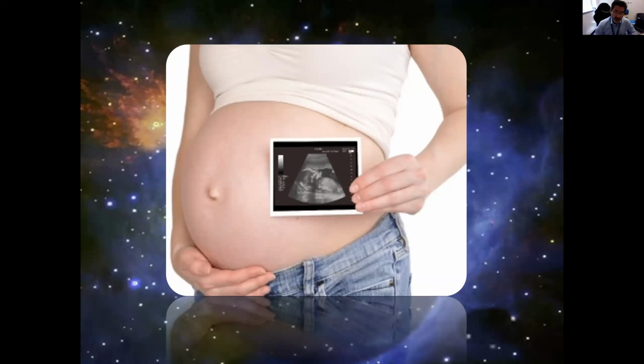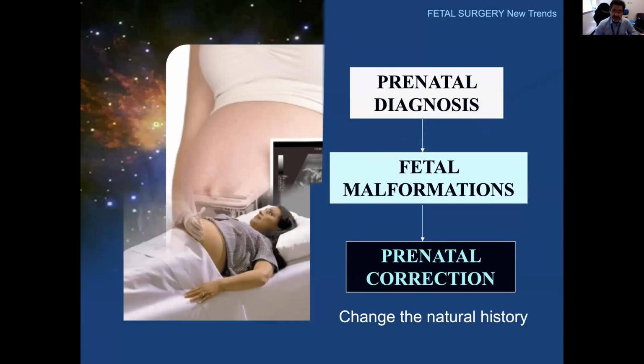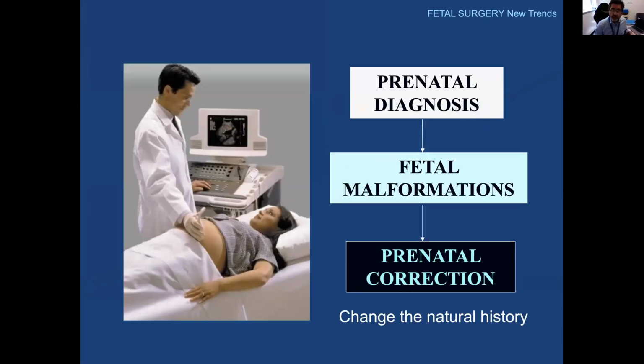And now we have the option to detect very early in pregnancy. So that makes sense that we have this possibility, and knowing the natural history of many of these conditions, we don't want these babies in utero to be dying or to be progressively worsening. So that makes sense that we can do something as early as possible in the intrauterine life to do some kind of corrections. This surgery is not always to fix the problem.